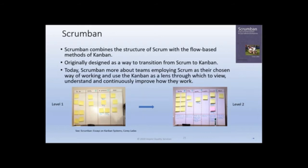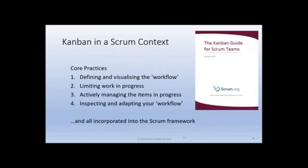But more so these days, as it says here, Kanban is used as a lens through which Scrum teams can continuously improve their work. And again, there's a reference there to ScrumBan. I guess one of the risks I've seen with ScrumBan is mixing and matching, taking bits and pieces, again without fully understanding the dependencies between them and the consequences.